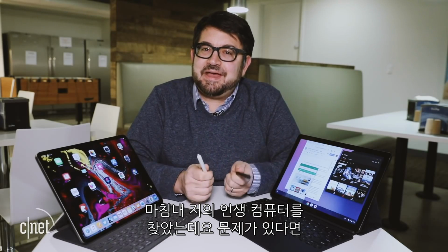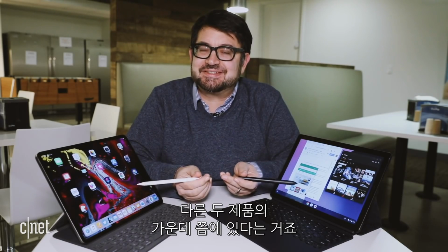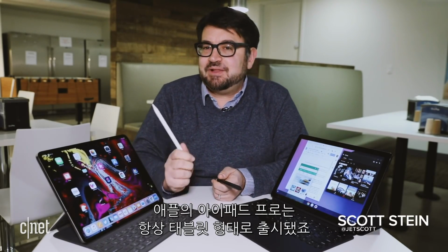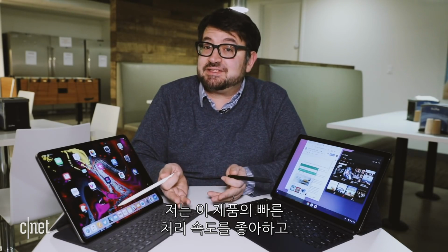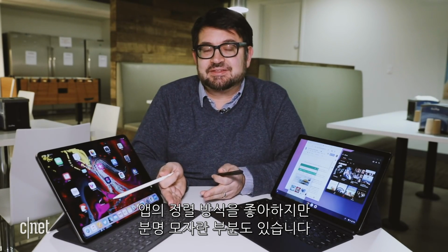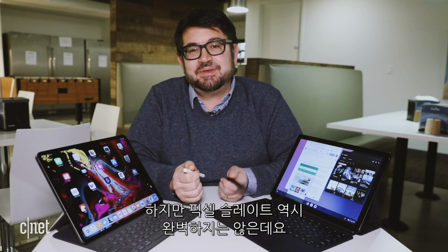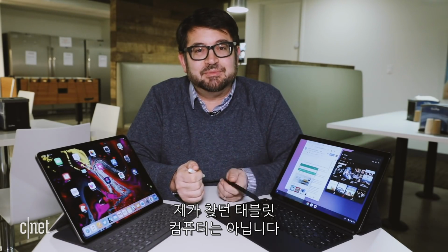I think I finally found my dream computer. The only problem is that it lives between two different devices, the Apple iPad Pro and the Google Pixel Slate. The Apple iPad Pro has always been a tablet that I've liked going to for its fast processing and its library of apps, but it lacks certain things. Those certain things happen to be on the Google Pixel Slate. However, the Pixel Slate is also not necessarily the tablet computer that I'm looking for.